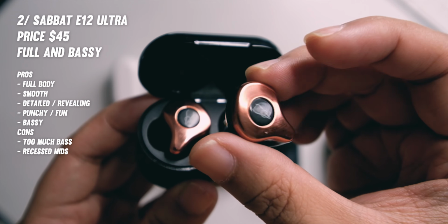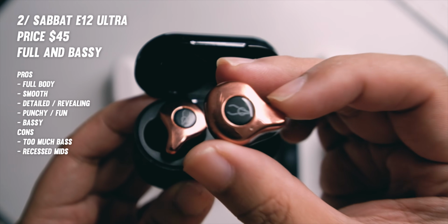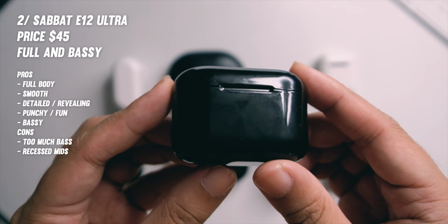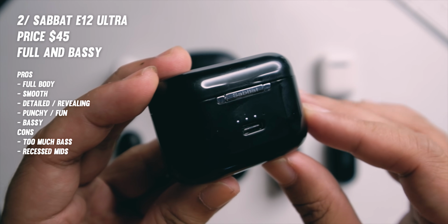The vocal region is a little bit more rich compared to the X12 Ultra, less laid back, and also more revealing. The highs are similar, the stage is similar. Now the major improvement here is the body of the sound. This is a fuller body compared to what you get with the X12 Ultra, and that might be because of the in-ear design, a sealed design in your ear. This is also less airy compared to the X12, but still enough liveliness because it still has some punch.